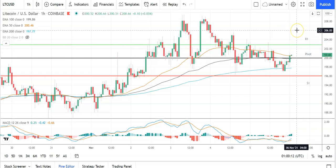Second major resistance level sits at 206. Fallback through the pivot will bring the first major support level at 196 into play. Barring an extended sell-off on the day, Litecoin should avoid sub 190. Second major support level at 193 should limit the downside.